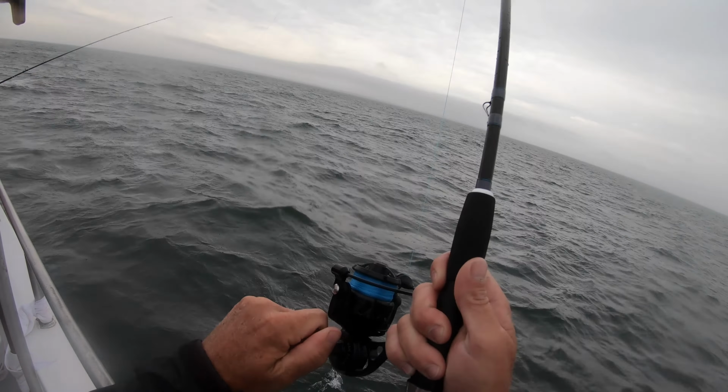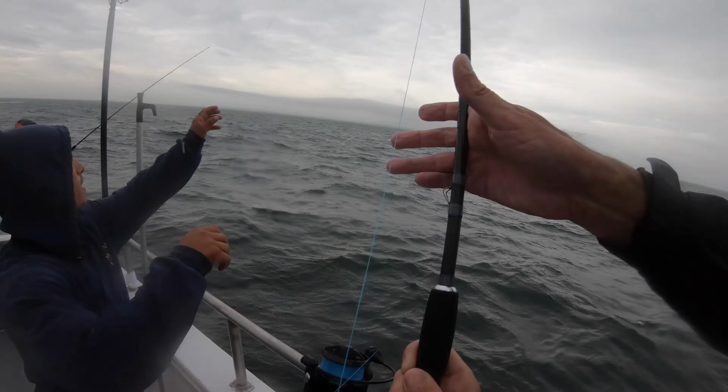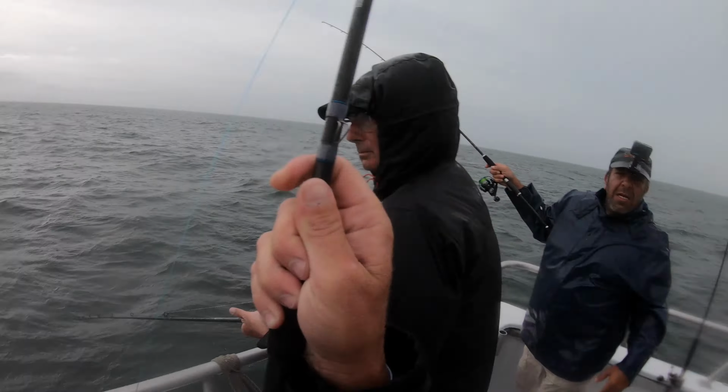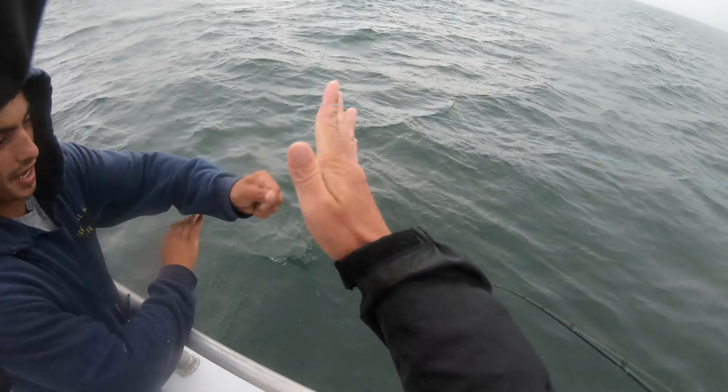Dude. Handline that, bit, son. Hold this rod. Put the rod down. You want to fall in? Yeah, it broke. The handle broke. Oh, your rod. Hold it. Get it tight.